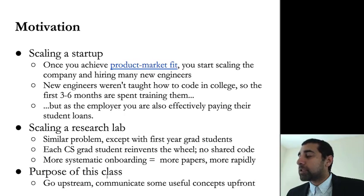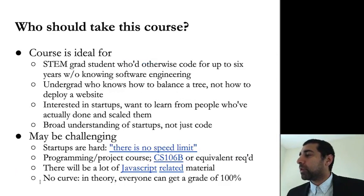And the purpose of this class is basically to go upstream and communicate some of these useful concepts up front so that we can train these grad students who'd otherwise code for up to 6 years without knowing software engineering.